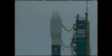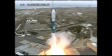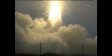T-minus 10, 9, 8, 7, 6, 5, 4, 3, 2, 1. We have ignition and liftoff of Aquarius and the SAC-D Observatory on an international mission to study Earth's salty seas.